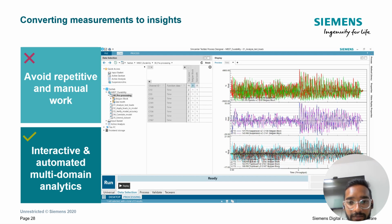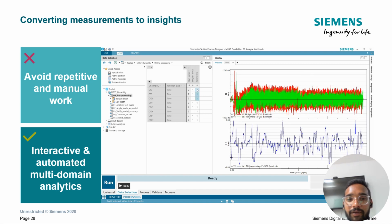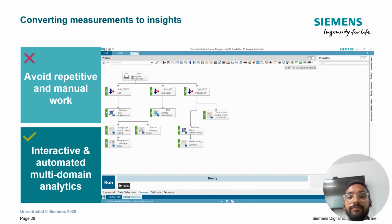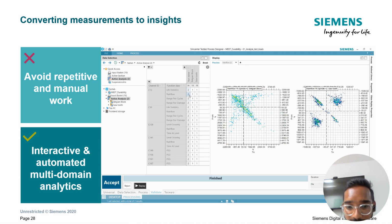Here you can see different channels such as force, acceleration and displacement to compare different runs. The display driven session enables an easy check of multiple channels at the same time. We calculate rainflow and pseudo damage on force channels. I created some process earlier. You can create and customize your process also. Here, within one click, I can just go.